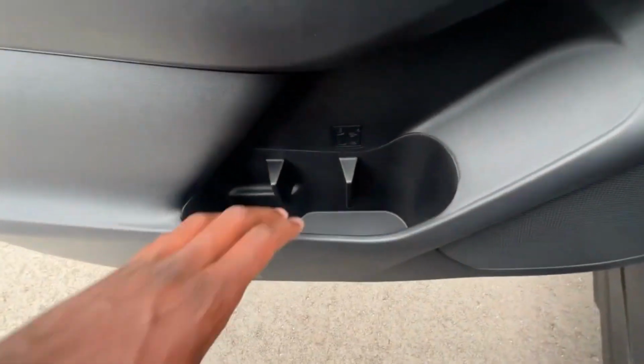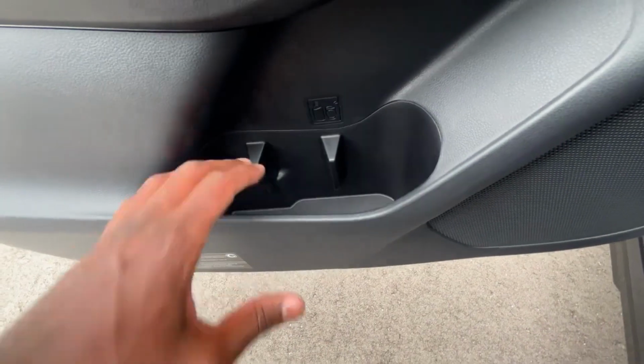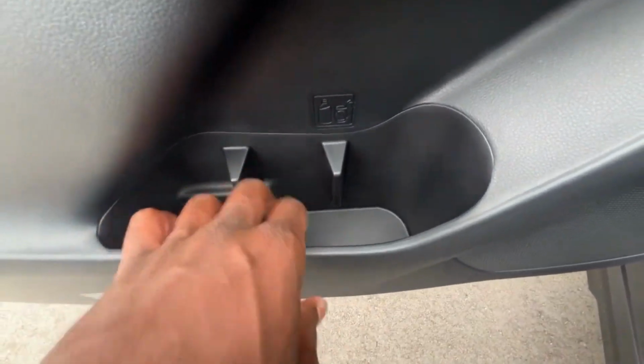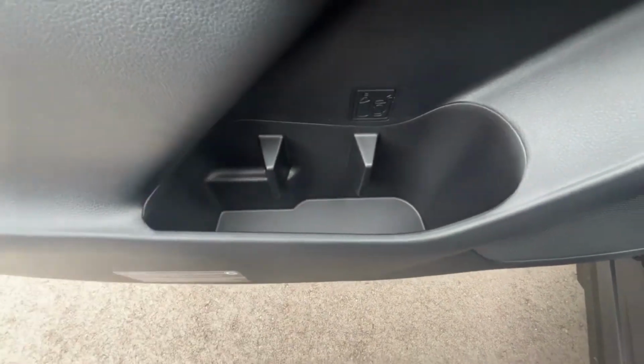anyway. And then really like how they did this door pocket here. It's smaller, but you can put a bottle here, and then you can hold like a cup or something up here if you want to, and then you still have a little storage left over.